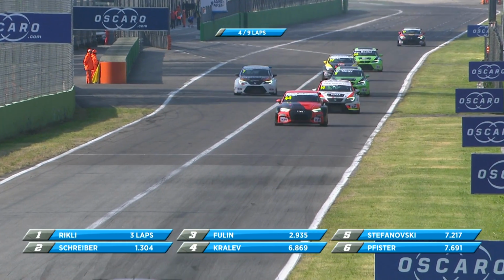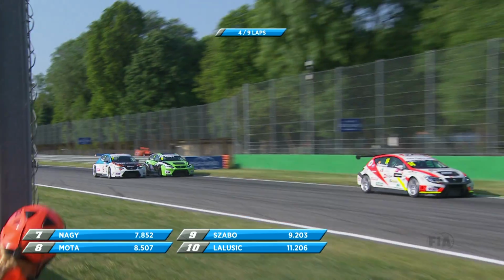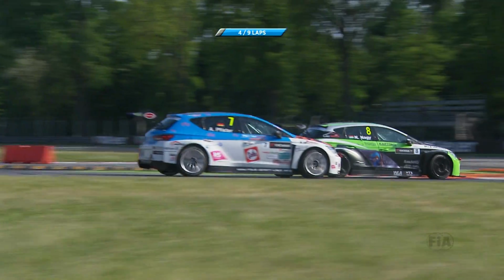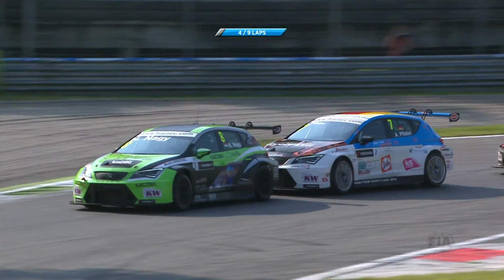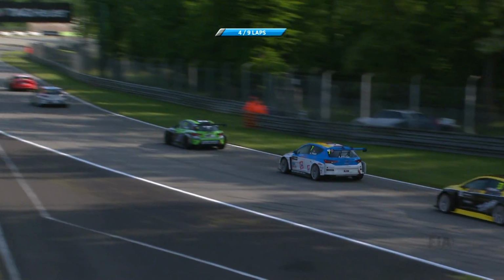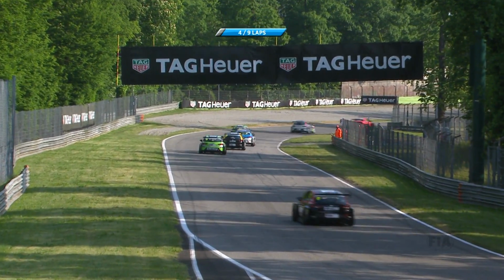But Nudge has got ahead. And Nudge has got in the slipstream of the others, so that could just work for him. Yeah, Pfister hanging himself out to dry. He's got the inside line, but it's not enough. Nice move from Norbert Nudge. Yeah, Norbert Nudge picks off 2 cars in 2 laps, and he now closes on the battle for 4th in front of him.